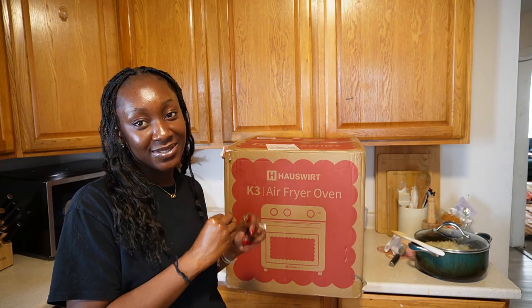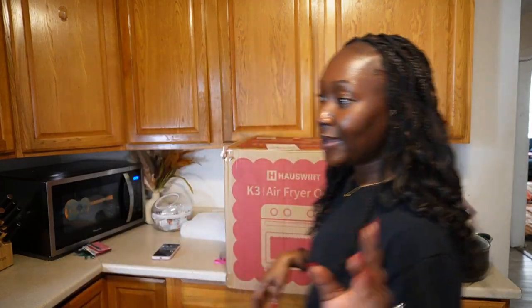Okay, this is one of the birthday presents that I got myself, so let's unbox my birthday present to myself. I told you guys that the oven in my kitchen caught fire, and now I can't really use it because the glass is cracked, and I'm scared that when I use it, it might break. So I haven't touched it. I'm waiting for my landlord to deal with this.